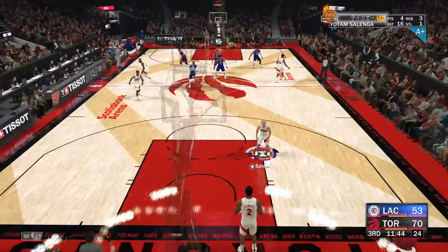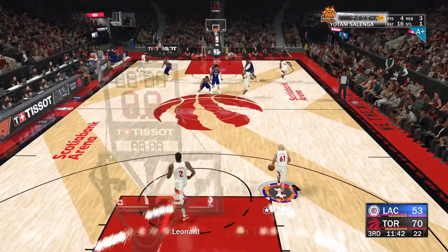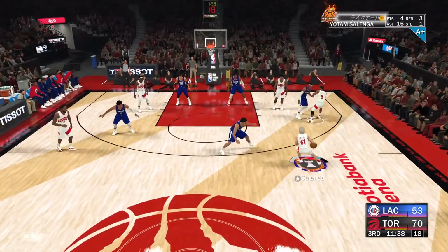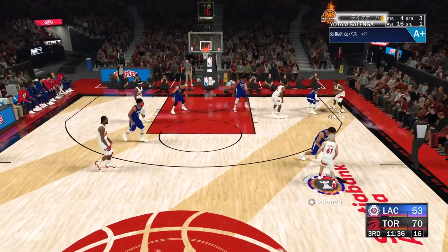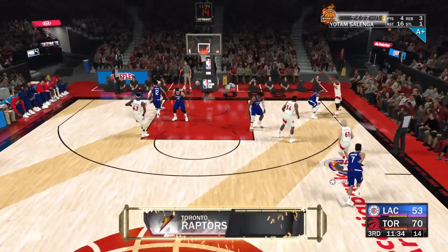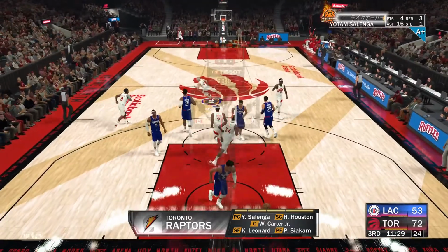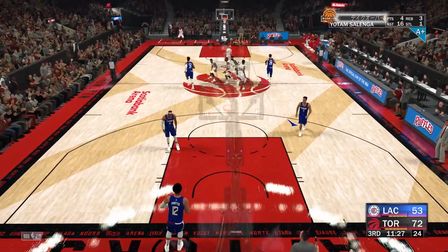He's doing it here. And now let's check out the lineups courtesy of Gatorade, all fueled up and ready to go for the second half of basketball. Setting the floor for the Raptors, Wendell Carter is out there with Pascal Siakam. Then it's Junior. Then there's Kawhi Leonard. And it's Houston at the shooting guard.